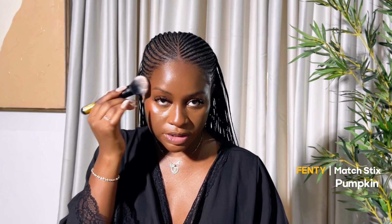I'm going to take my Fenty matchstick in Pumpkin and just throw that right in there and up into the temple. I'm going to use this orange and then put pink powder over it, so there's a nice dimension to the cheek area.